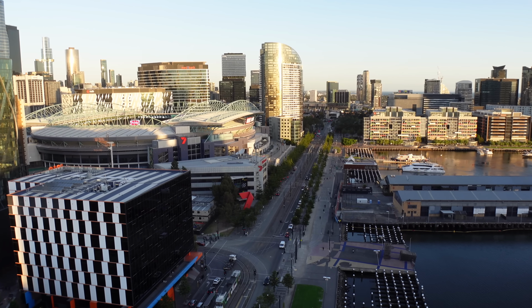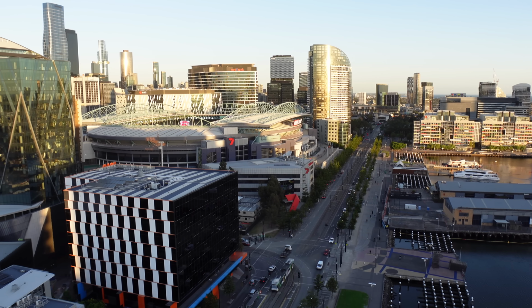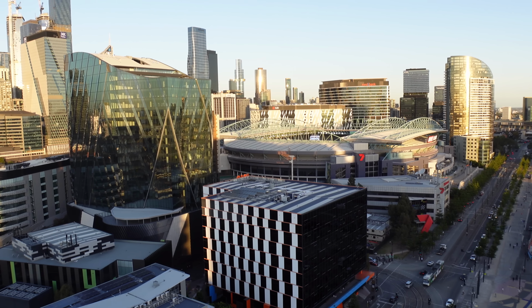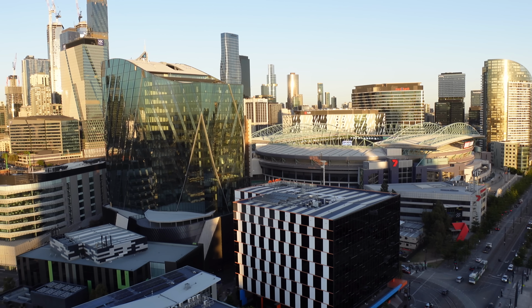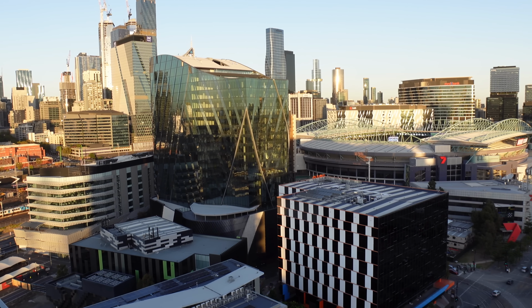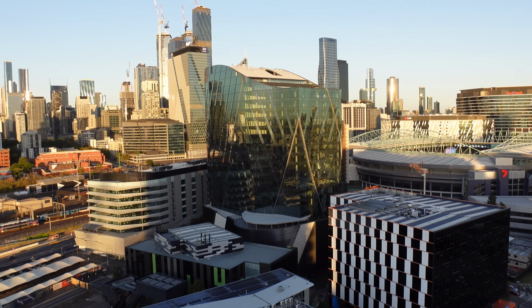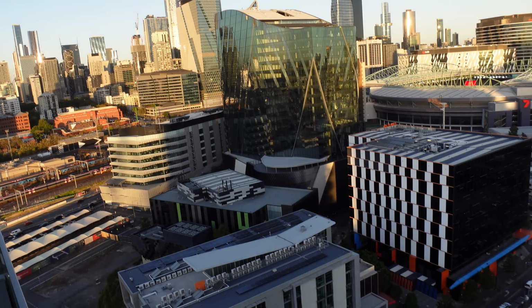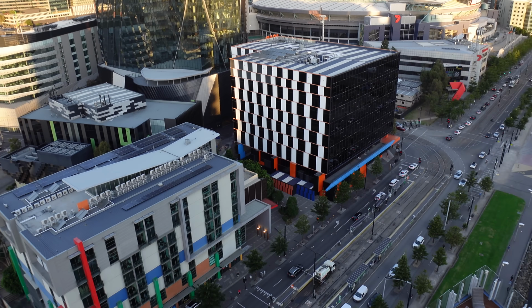There's Marvel Stadium right there. Wow. Couldn't ask for a better view, really. Unbelievable. And I believe that's Southern Cross Station right there below us that we can see. Wow. Very lucky tonight. And there are all the people down there below us. Wow.